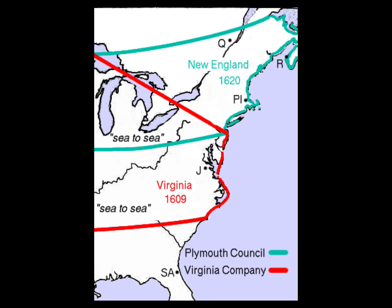So eventually, a new charter was granted, and the Virginia Company had their land expanded. So Virginia, as of 1619, was defined as this area in red, all the way to the next sea, from sea to sea. Now, mind you, the English have not made it from sea to sea. They've basically just gone a little bit inland from the coast, but you can see how huge Virginia initially was.